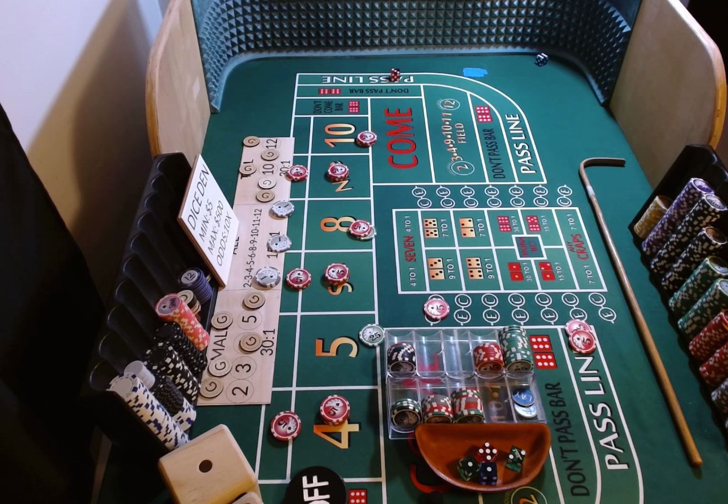I gotta fix something here on my setup, folks, so pardon me for a second. My lights went out over here on my throwing station. There we go. So I got to get everything back up and working.